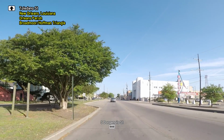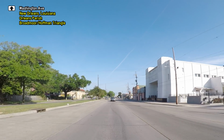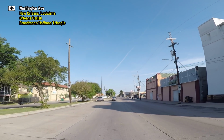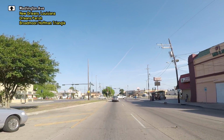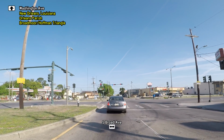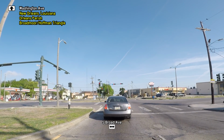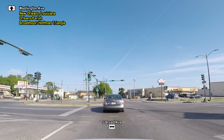Here, Toledano Street and Washington Avenue come to a point, and we pick up the name of Washington Avenue on our route. You may be wondering why so many streets come to a point in New Orleans. Due to the curves in the river and the original layout of the city along the river, streets either run with the river following the curves, or they run perpendicular to the river. Because of the curves in the river, these streets that run away from the river aren't necessarily parallel, so as a result, many streets start and end at points throughout the city.